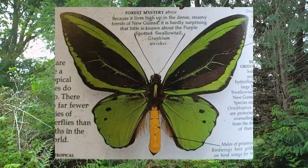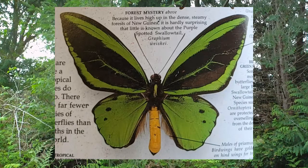This next one is called the birdwing swallowtails. Some of the most lovely butterflies are the large birdwing swallowtails of the New Guinea region. Species such as this are protected against overselling, but not from the destruction of their habitat.